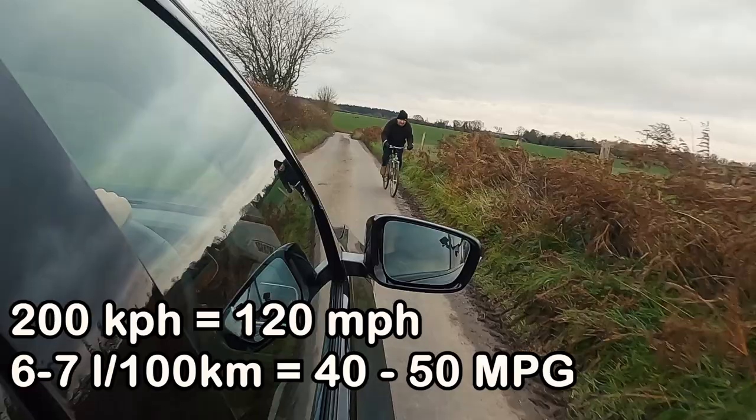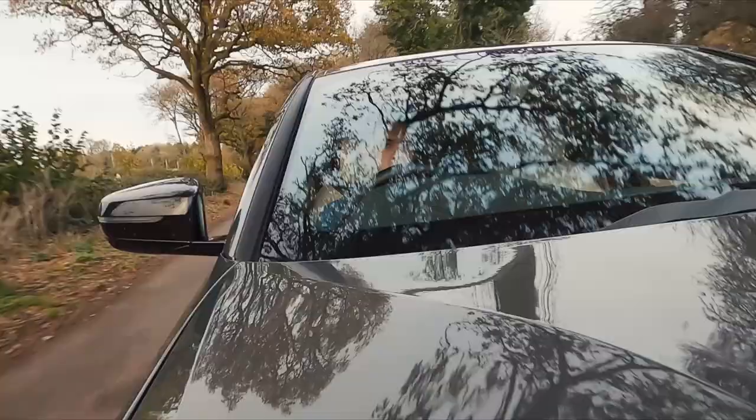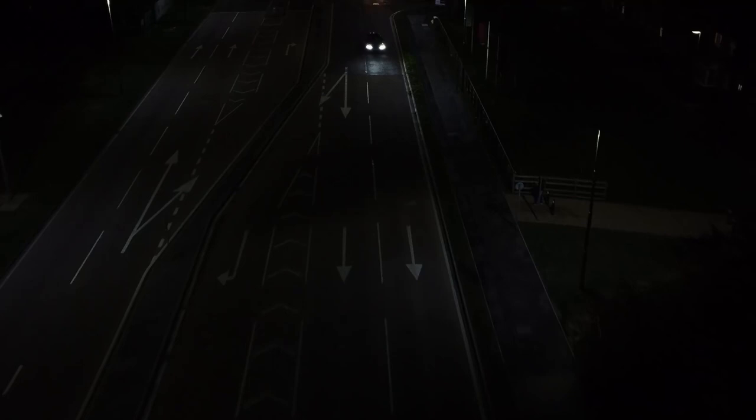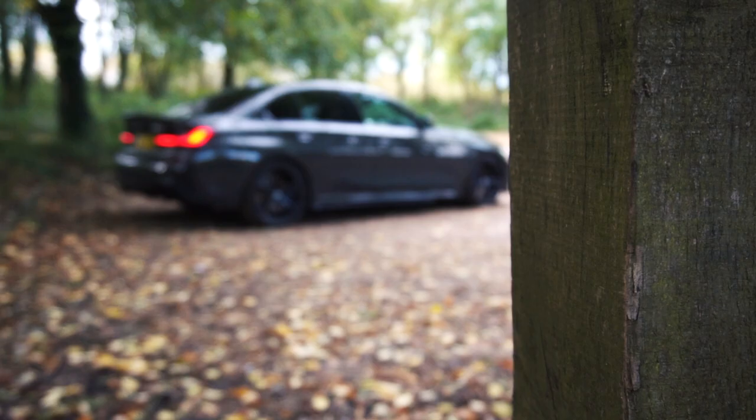The mild hybrid 48-volt system makes the car feel very light on its feet, and it almost feels like a plug-in hybrid at times because the engine will turn off for you on the motorway, even at high speeds, to preserve energy and fuel. In the time that I've driven this 3 Series, I've truly fallen in love with it.